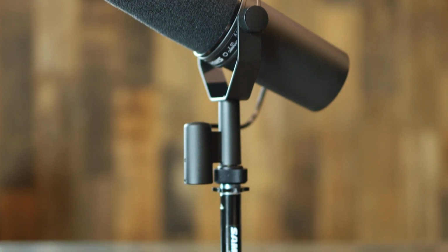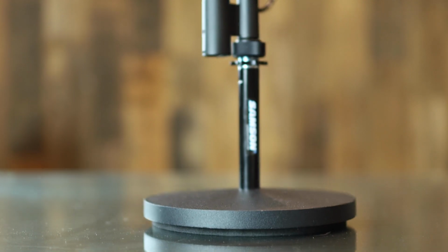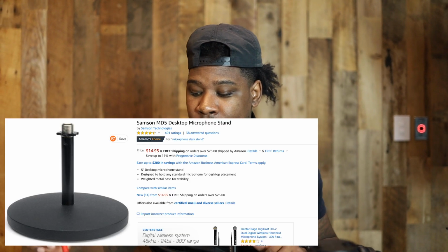So the next thing on the list is going to be the mic stand. Some people may think that it comes as a package deal, but when you're purchasing the Shure SM7B, the only thing you get is the mic and this holder, but it actually has to connect to a stand. Some people would connect it to, let's say, a boom arm, but for my particular purpose, I connect it to this stand, and this stand is the Samson Technologies Samson MD5 desktop microphone stand. These are very, very sturdy. They really do the job, and right now these are going for $14.95 on Amazon.